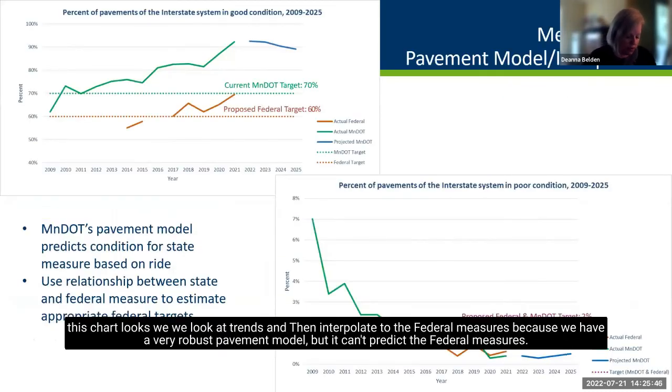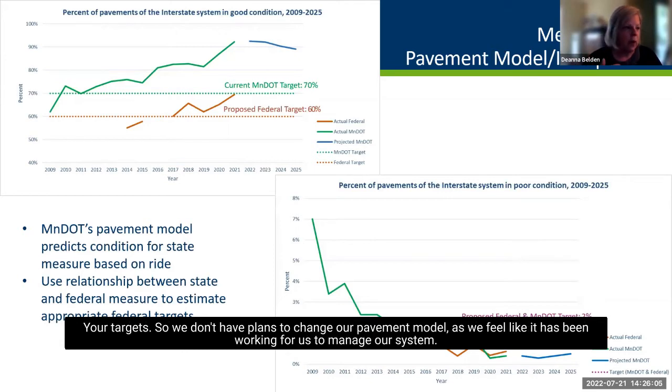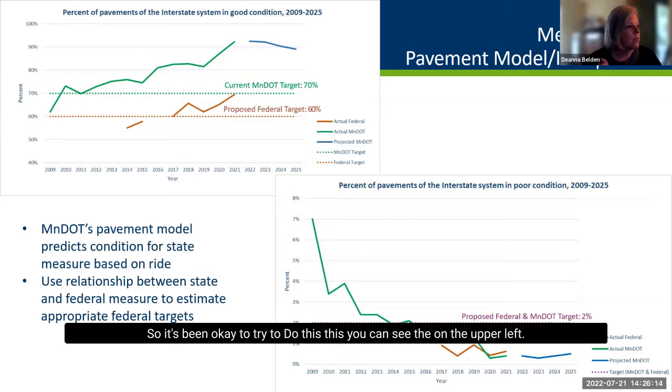For pavement measures, this chart looks at trends and then interpolates to the federal measures, because we have a very robust pavement model, but it can't predict the federal measures. So we look at the relationship between the two and make an estimate for the federally required 2- and 4-year targets. We don't have plans to change our pavement model, as we feel it has been working for us to manage our system. So it's been okay to do this.